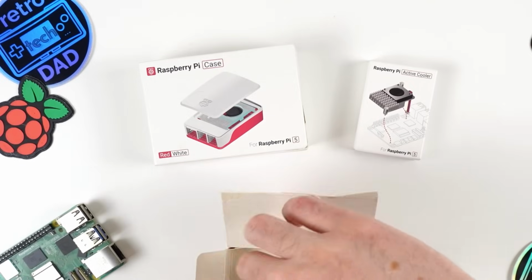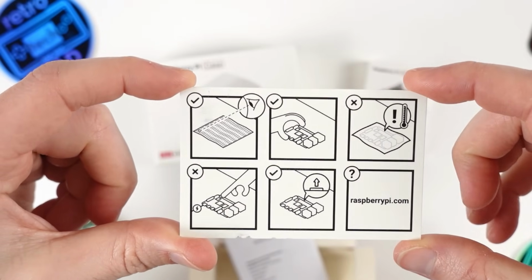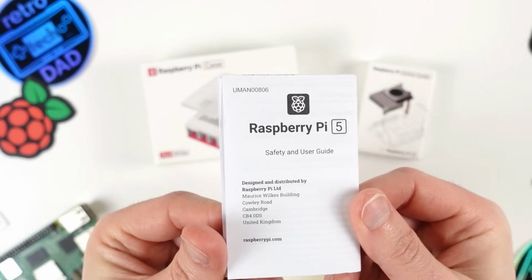Alright, let's continue diving into the package, and we have an insert card that channels IKEA with very cryptic images, and I'd love to hear in the comments what you think some of these images are trying to depict. And finally we have the Raspberry Pi 5 safety and user guide.